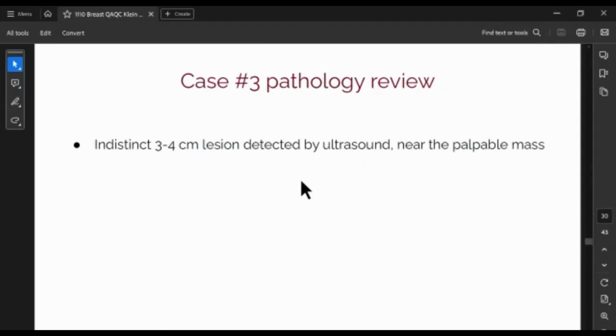And I have to say, of the breast consults we see, I would say less than 1% are benign. They're virtually all patients who have a diagnosis of cancer coming here for some sort of treatment. Very uncommon to have a benign breast core to review as a consult.